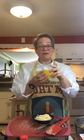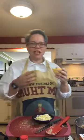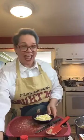Alrighty, so we've got our 2. This will add some nice flavor, and that smells so good. So we're going to add our vanilla into our bowl. And yes, we're going to add the hard-boiled eggs.